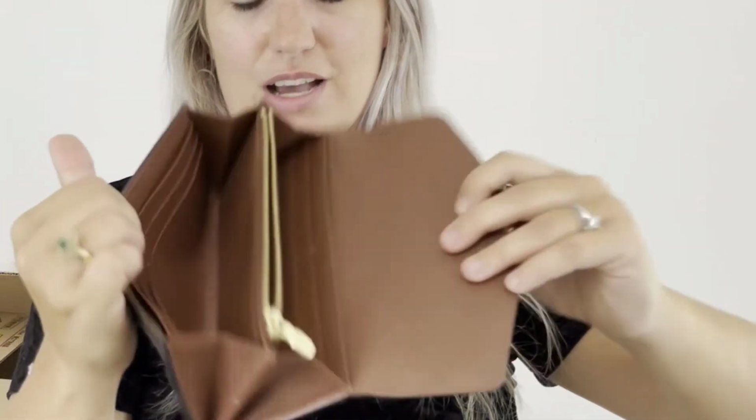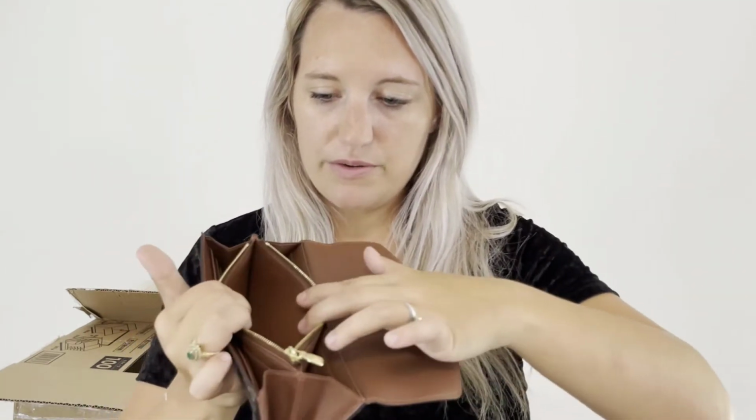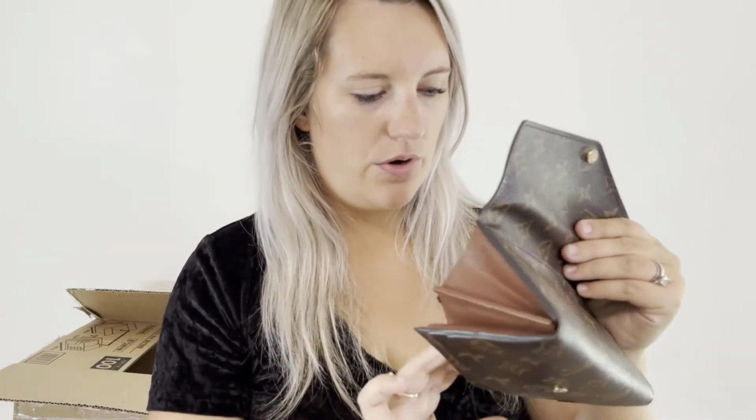It has, I believe, 12 additional card slots on the inside, and then this little slip pocket here where you could put maybe a checkbook or just some more cash. You could put more cash in this back pocket here, and then a zipper section for your coins. This one is very, very nice on the coin section. Sometimes you can see some residue from coins inside of this zipper pocket, but this one doesn't have any coin residue on there. So it's a very clean bag.